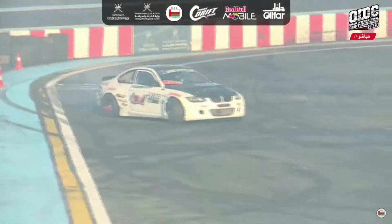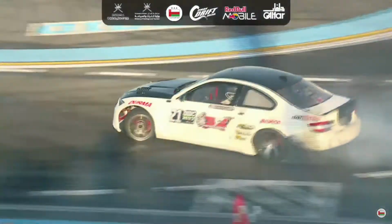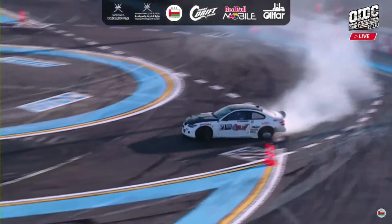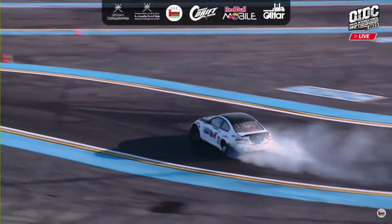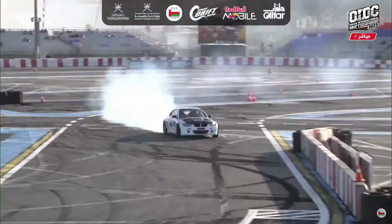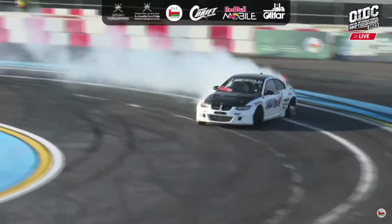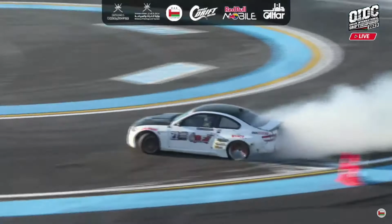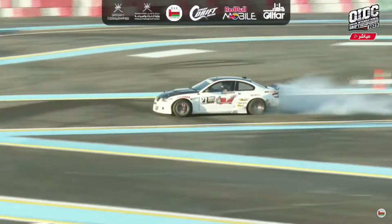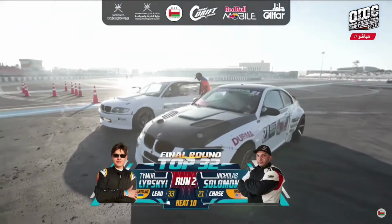What? Wow, okay. This is where the inner judge of me is going to have to come into play, so I'm not 100% sure how many wheels Nick Solomon put off in that first corner, but it definitely wasn't 4, and unfortunate for Timur Lipsky, he is still not going. He is still just sitting, and the winner is Nicholas Solomon.